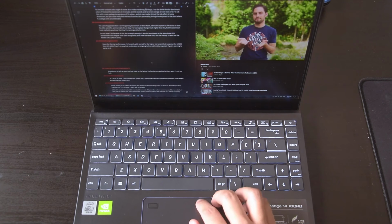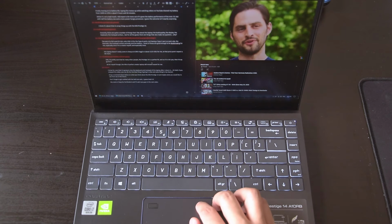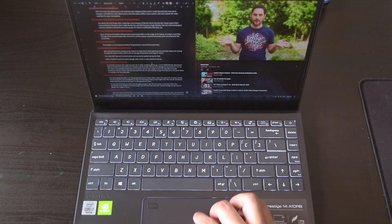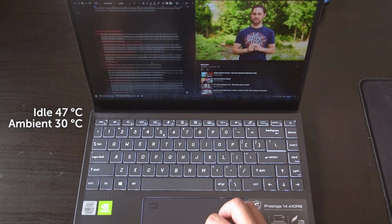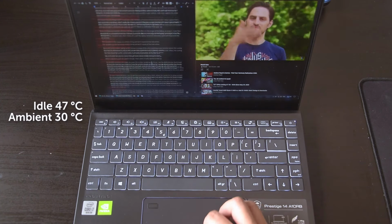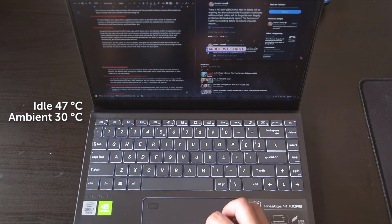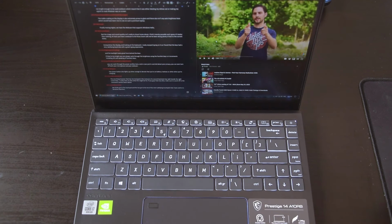Now onto performance. Typing up this review in Google Docs while watching some YouTube videos, the cooling fan in the system kept it under control with an average temperature of 47 degrees Celsius at a room ambient of 30. Fan noise didn't go out of control either and was barely audible during this time. When I started pushing the system though, that's when it started to heat up.